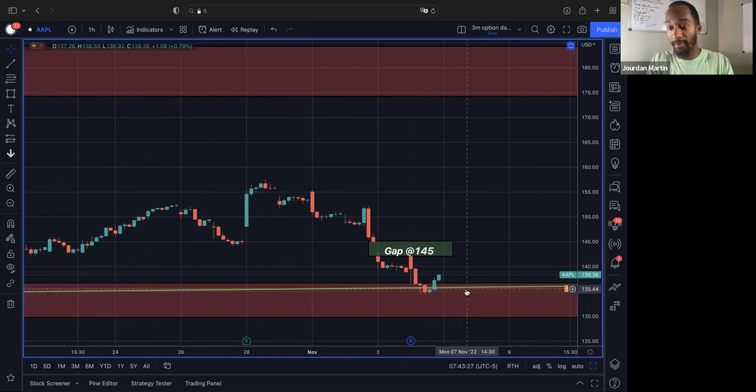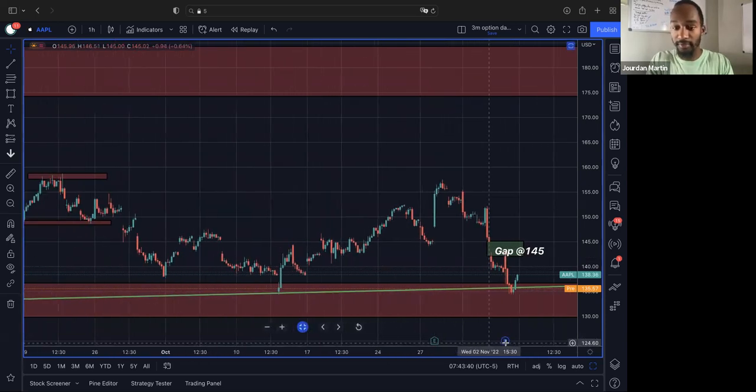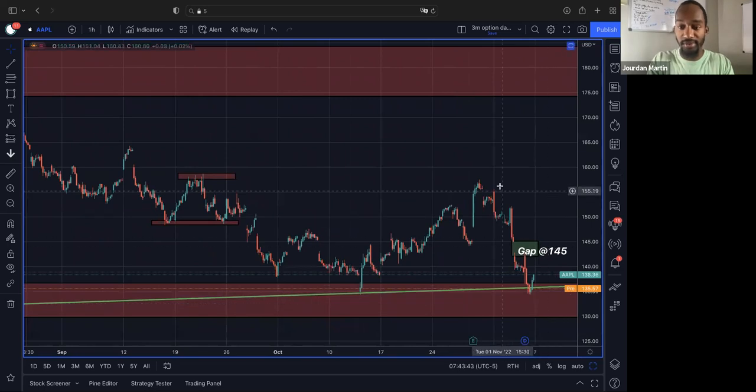So right now, pre-market Apple is down, still within Friday's range. As long as we hold within Friday's range, I'll be looking a little bullish, looking for maybe a bounce off of the low of Friday to take us back up. But of course, we could break that low and effectively start moving further down below that trend line.